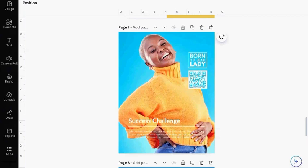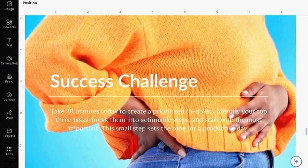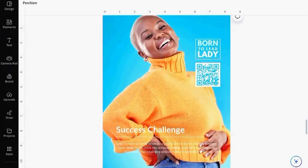Now, again, it's another full pager. If you wanted to add your own creative full page here, you could. Or a number 2 option I have for you is to use it as it is intended, meaning that I've made this as a micro challenge page. You can, number 1, let's move up, right? So it says, here, success challenge. Take 30 minutes today to create a prioritized to-do list. Identify your top 3 tasks, break them into action steps, and start with the most important. This small step sets the tone for a productive week. One of the things I love to talk about is staying positive and productive. So it's just a really simple challenge section. You could do that. In every issue, you can give people a micro challenge.